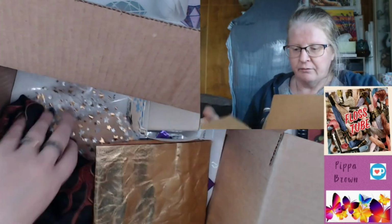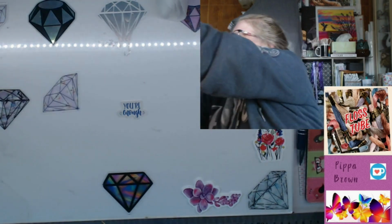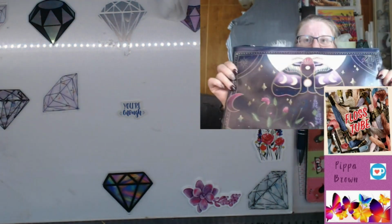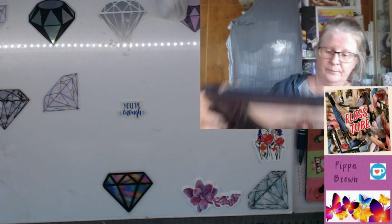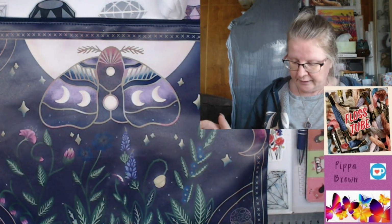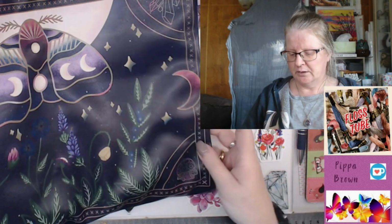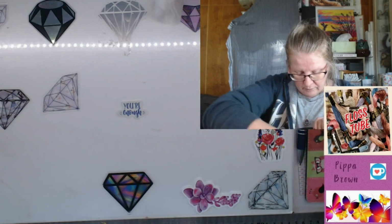Hold the bottom up of that. And this is the project bag. So this also came in it. It's an A3. There is the moth. Okay. And then there's all these snail in the corner. Snail's very pertinent to this retreat. You've got the mushrooms, the crystals, and the stars. You've got the midnight moth.